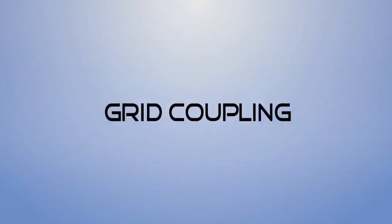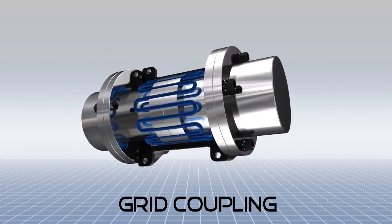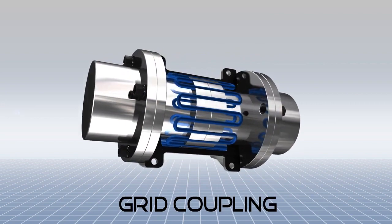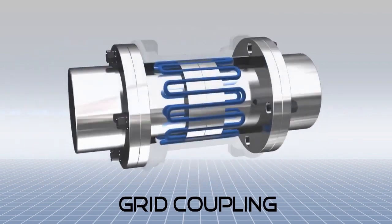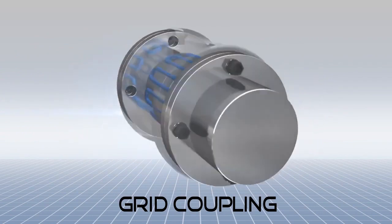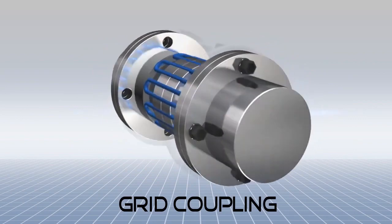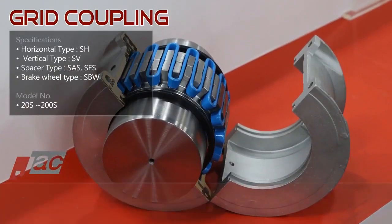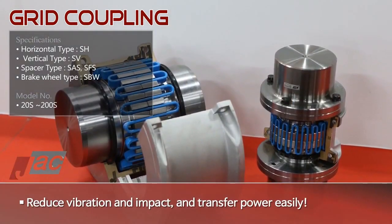Grid coupling. JAC's grid coupling reduces vibration and impact load as the flexibility of the grid absorbs the impact, vibration, and overload generated from operation of machines. The point of application of force vibrates inside the curved surface of the tooth. Even in the case of parallel error, angular error, or axial error, the coupling reduces vibration and impact and transfers power easily.